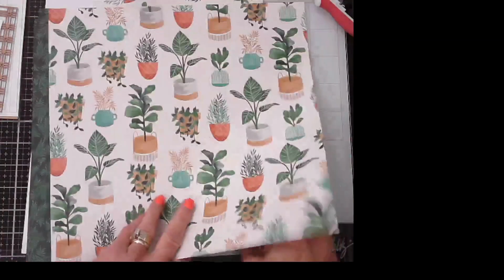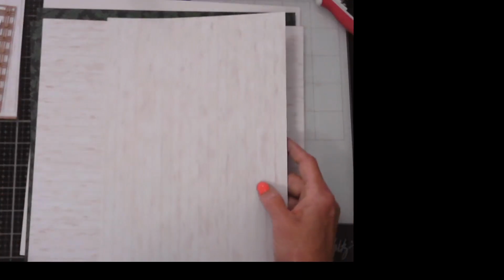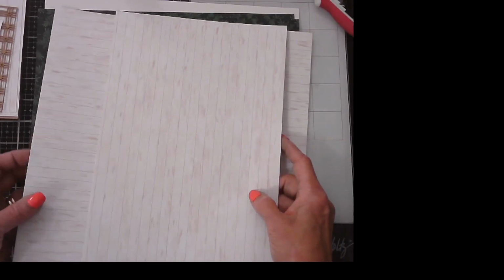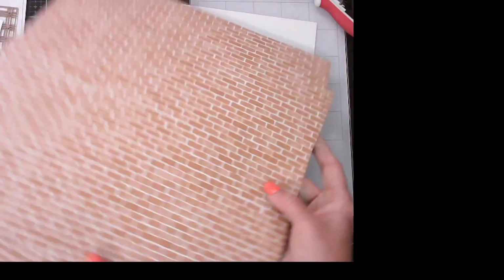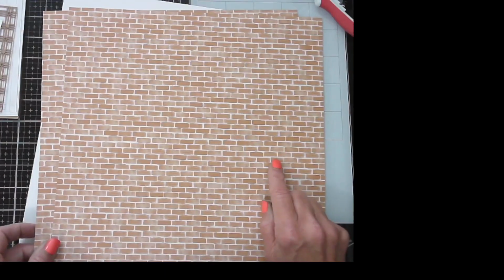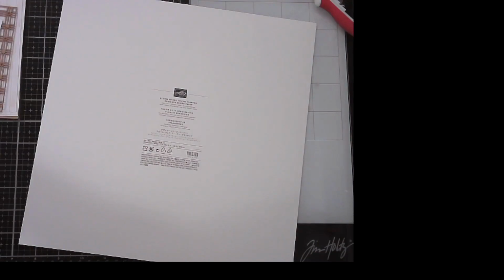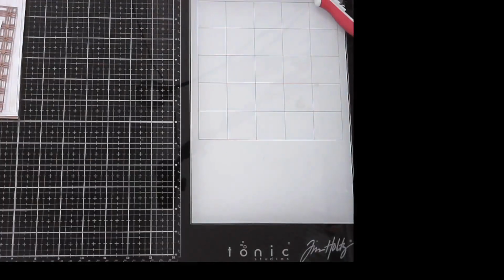Really easy. And you can see I used half of this one, and you'll see why, because I wanted this background with this. It's also like a wood grain, like a fence. And so I'm going to be using that today. And then this one's really pretty. I think you could even do Christmas things with that. And then, of course, the pretty brick wall, which I love. I almost used that one, but I changed my mind at the last minute and used the other one. So that's the paper. So I'll set that aside.